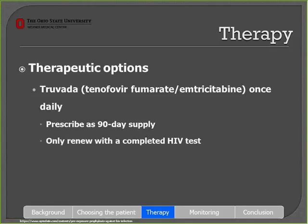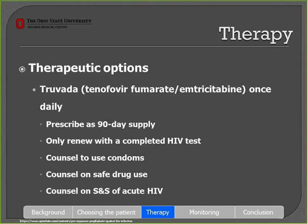Basically, you prescribe it as a 90-day supply. You only renew it with a completed HIV test each time, so that kind of keeps people coming and makes sure you're checking on symptoms. And you always want to counsel them to use condoms too. You don't want to create problems by making them think that they're able to practice less safe sex. Counsel on safe drug use as applicable, and also on the signs and symptoms of acute HIV.